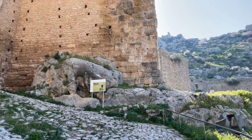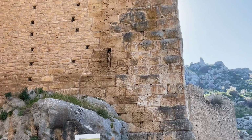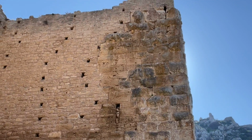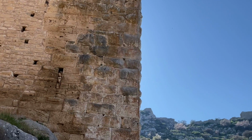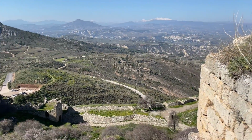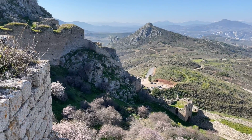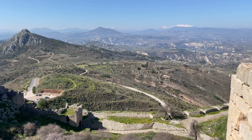Looking at the wall here on this defensive tower by the gate, you can see the change in construction. This to me looks like it was probably pre-Roman, so maybe Hellenistic period, 300-400 BC. So here I am on top of one of those two defensible gate towers, and you can see amazing views down to the car park. It's a relatively easy drive up here.